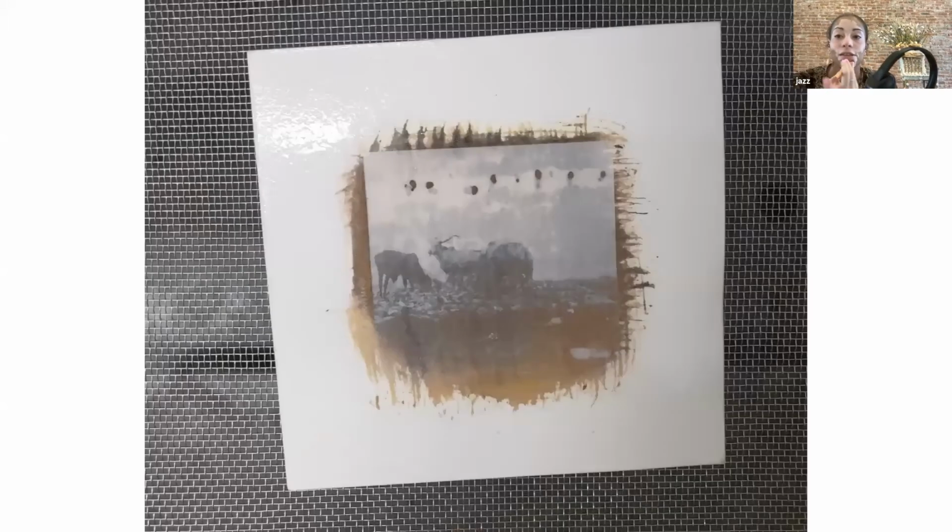This is an example of one of the cooler tone, or cooler humidified, images. You can see that it has a light purple and blue tonality under the toes of her feet. We can move on to the next one, please.